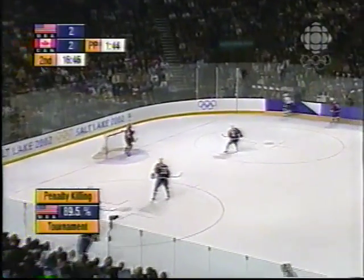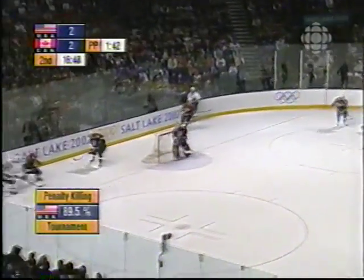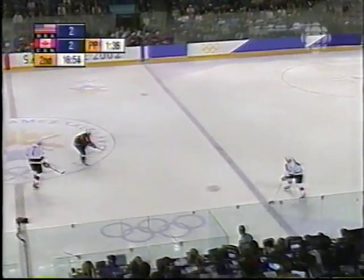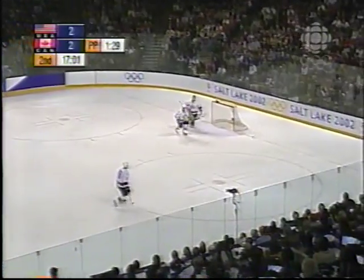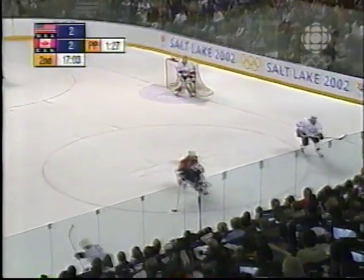Canada dumping the puck in. Around the net. Canada trying to pick it up. They won't. A high one comes off the glass and out. Canada's 0 for 2 on the power play, and in the game, only one shot. Their power play has got to get going if they hope to be successful in this one.